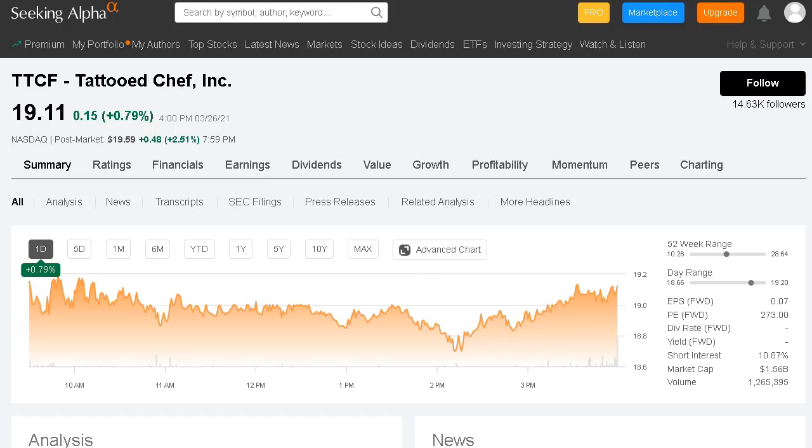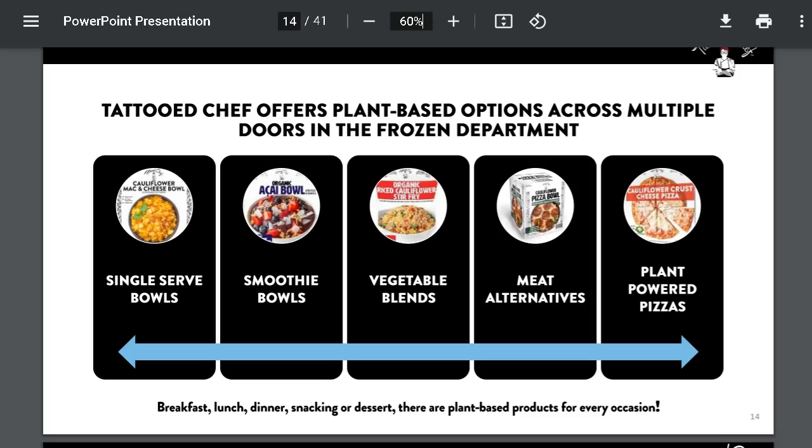Tattooed Chef, the small cap growth company that I'm buying right now. And if you've never heard of Tattooed Chef before, they're a young and innovative food company that is currently selling plant-based frozen alternatives all across the nation. And they offer products for breakfast, lunch, dinner, snacking, and dessert. And their products include single-serve bowls, smoothie bowls, vegetable blends, meat alternatives, and plant-powered pizzas.